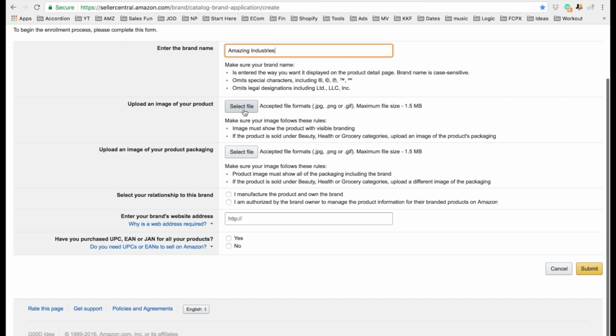Right here, you're going to upload an image of your product. Now, ideally, this product will have the logo on it. If the product is too small, then make sure, and this is what I did and it worked, have the product sitting there and then the packaging sitting next to it and the logo on the packaging. For here, you're going to upload an image of the packaging with the logo on it. Now remember, on your website, the logo needs to be on the packaging and or product as well, so the person on Amazon can clearly connect the two and know that they're related.